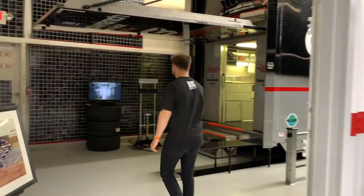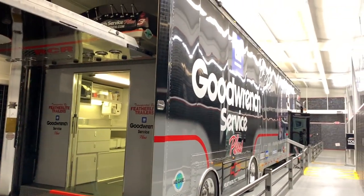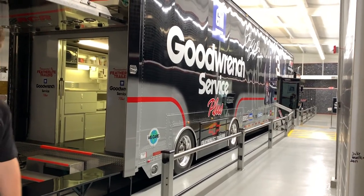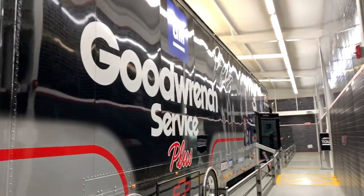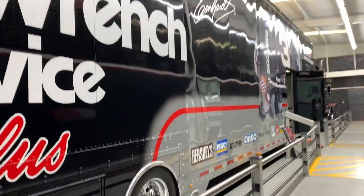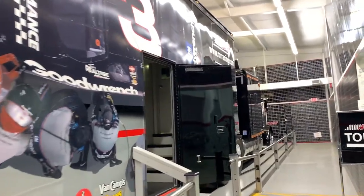How long ago did they move out of this shop into that big place right now? That's a good question. And that's wild. They kept the whole hauler in a museum. It's like they could still be using this thing, but instead, it's in a museum.